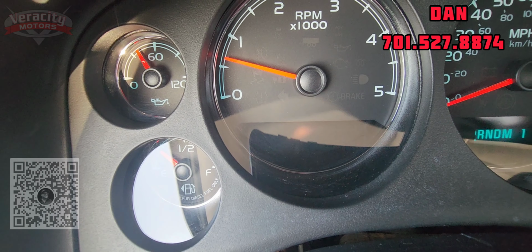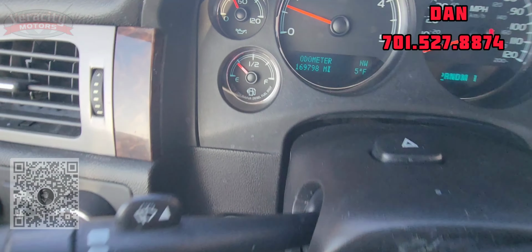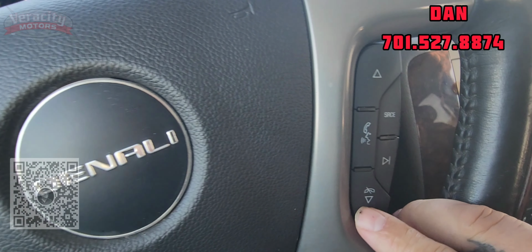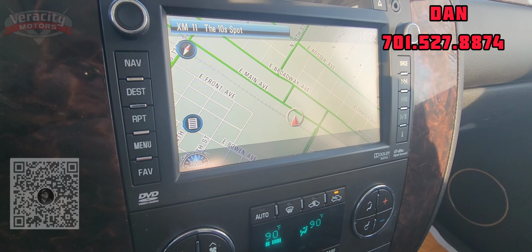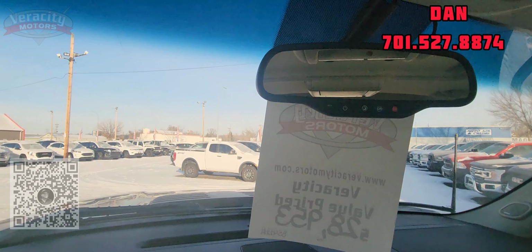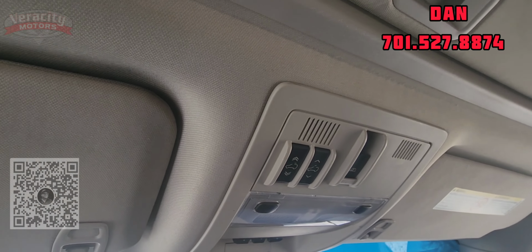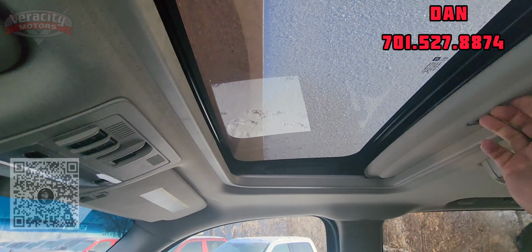And let me get the miles here for you. 169,798 miles on her. Heated steering wheel, cruise control here, integrated telephone for phone only, radio buttons here as well. AM, FM, Bluetooth, it does have satellite as well as navigation and a CD player, DVD player on here. Auto dimming rearview mirror. Universal garage door, and then we have buttons for the moonroof here. Manual shade, single moonroof here.